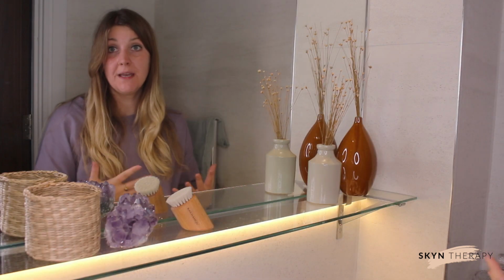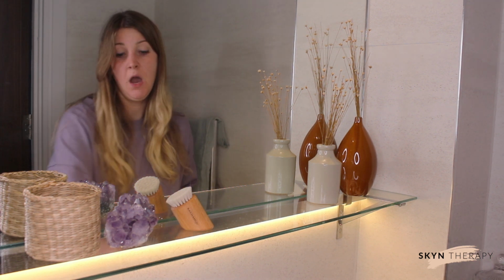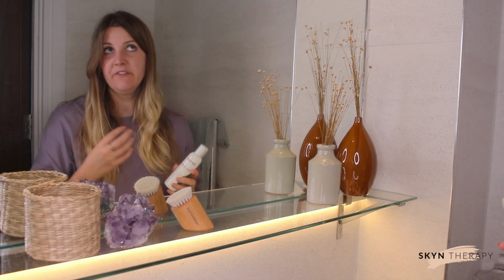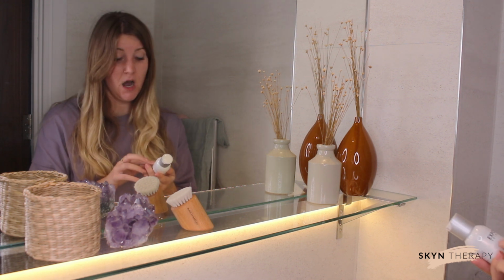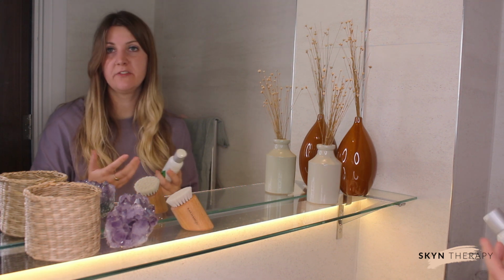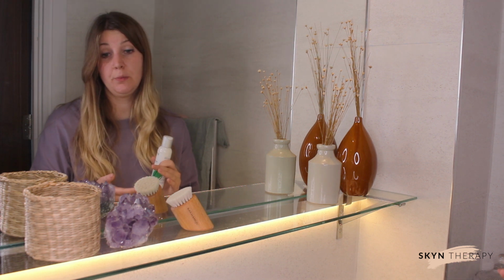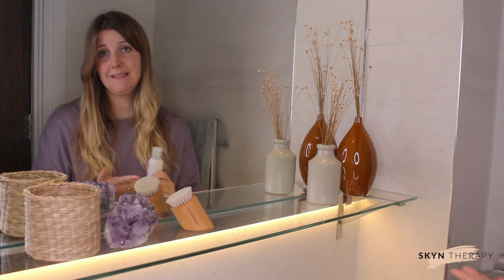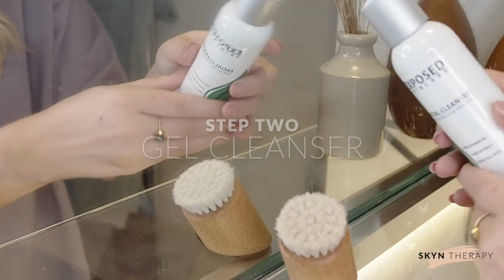So once you've removed all your makeup with whatever cleanser works best for you, I then move on to my gel cleanser. Having oily, very congested skin, or skin prone to congestion, I tend to go for something more gel-like. It just works much better for me. If you've got drier skin, there are creams and also balms as well. But I personally find that the fewer oils I have in my routine, the less congested my skin is.